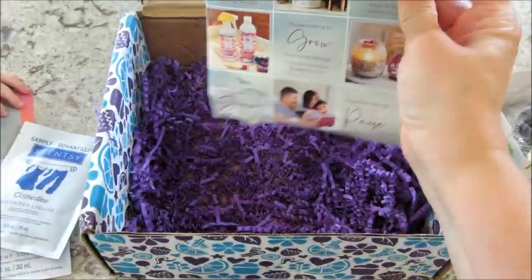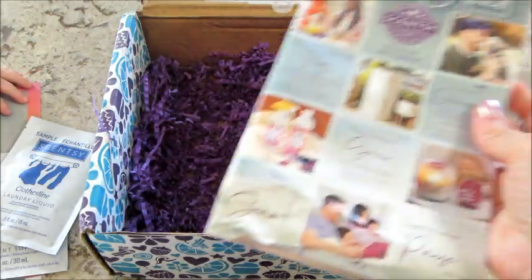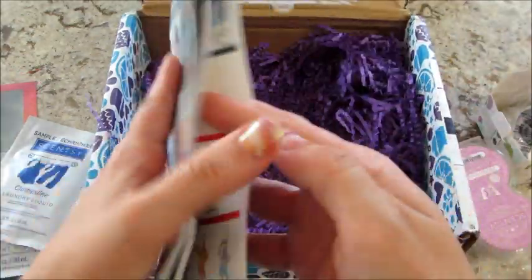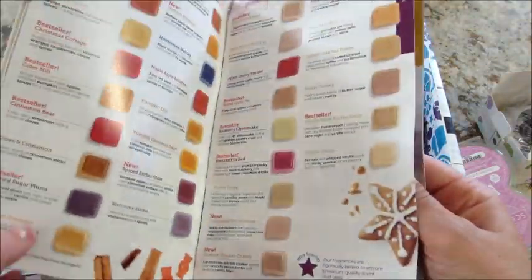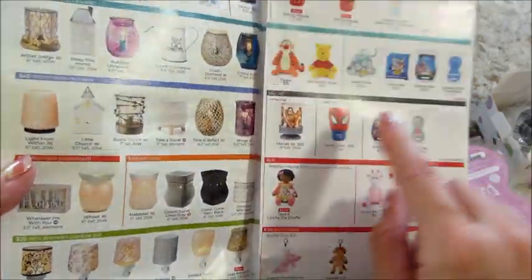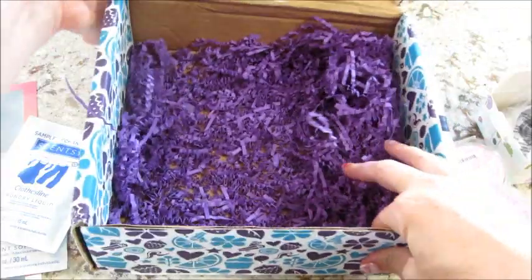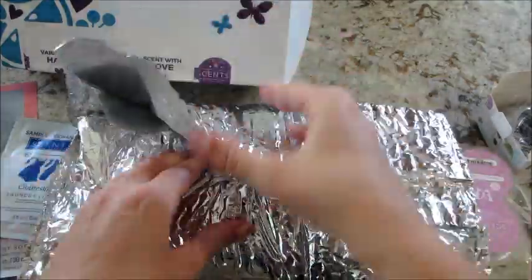They also sent another, oh, it's wet. Hopefully that's just the, yeah, see, everything got a little wet. Probably just the ice pack. We'll find out in a minute. But this looks like the newest for sure. They have some Marvel items that look really, really cool, and a little Spider-Man guy. I'll have to take a look at that. Here, should be bars, and hopefully they sent testers.